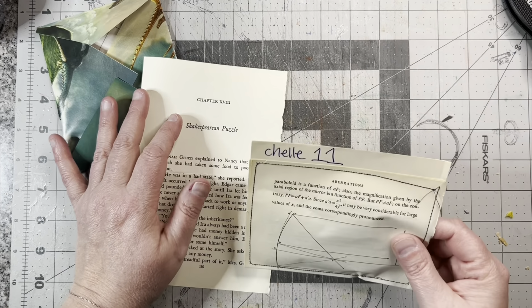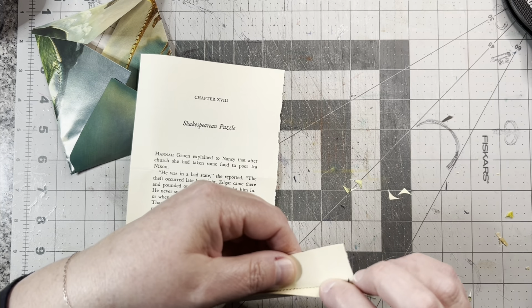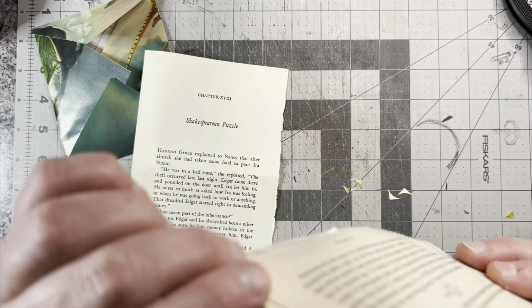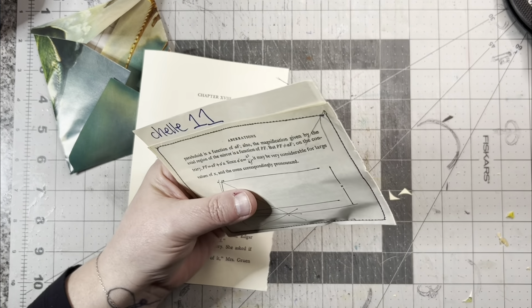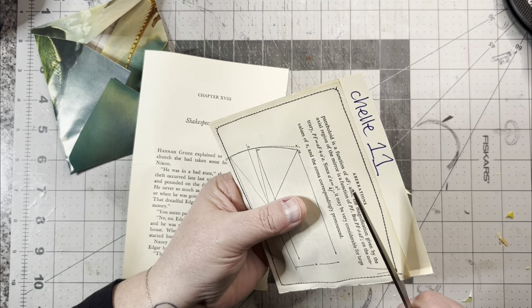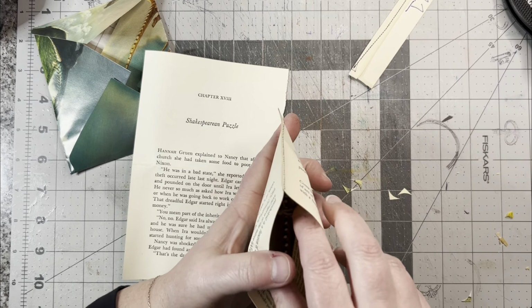And Cindy's day 11 is, how do I open this? I don't want to tear it. I think what I'm going to do is cut it up here since my name is up here. And we'll have a pocket like this.